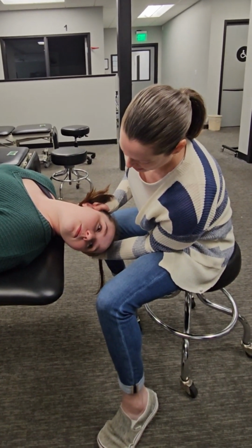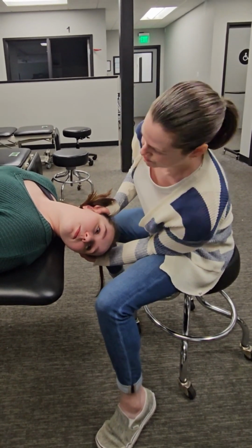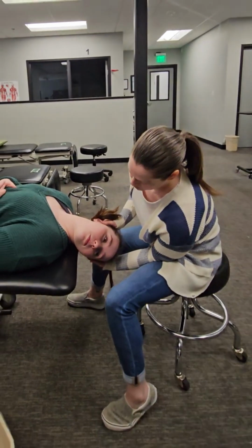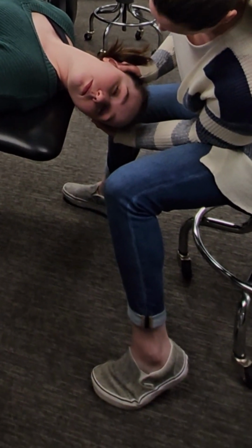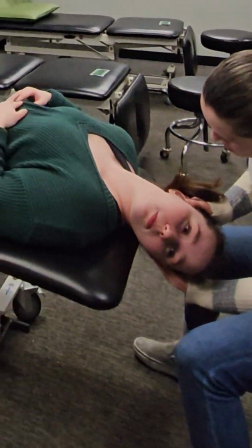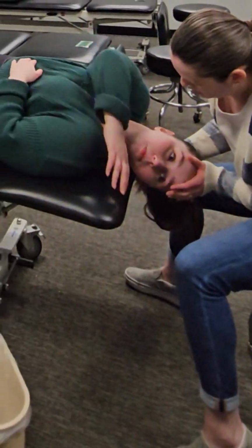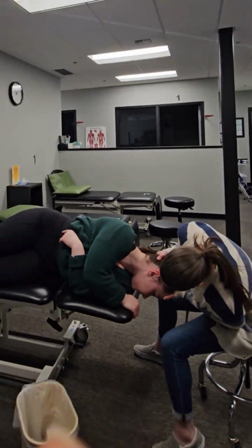Okay, so now what I'm gonna have you do is I'm gonna have you roll onto your left side. So I'm gonna kind of walk you through this, okay? So when you end this test, your face is gonna be pointing downwards. Your nose is gonna be pointed towards the floor, okay? So I'm gonna have you go ahead and bend your right knee for me. Perfect, and then you're gonna lead with your right arm as you turn to the left, okay? So ready? 1, 2, and 3. Good job. You okay? Yeah.